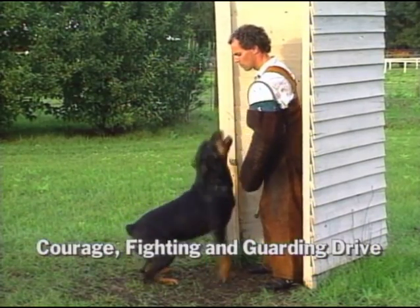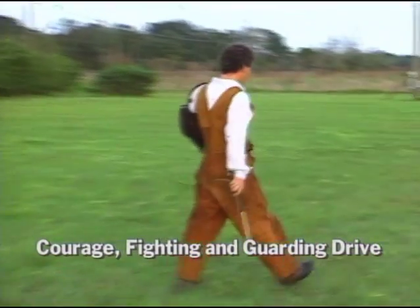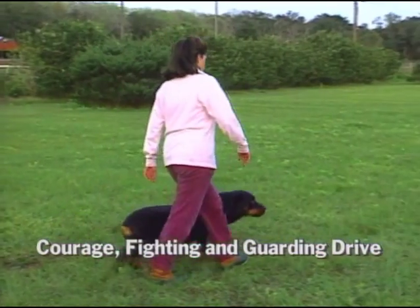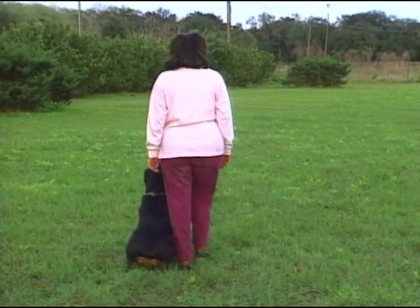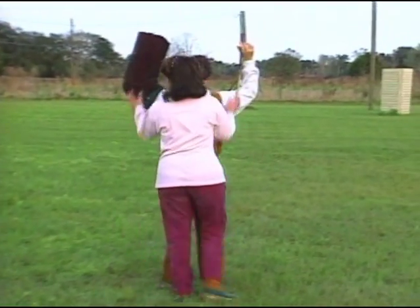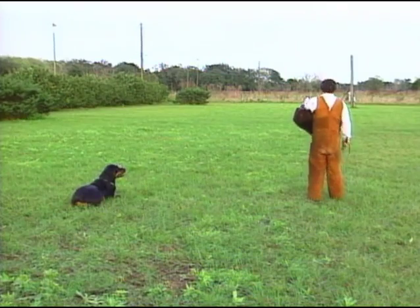Concepts such as courage, fighting, and guarding drive are applicable to the protection phase of the sport, as demonstrated here by this female in training for Schutzhund 3. Down.